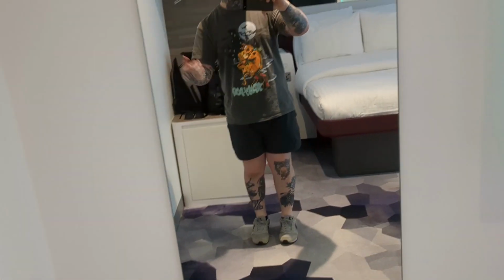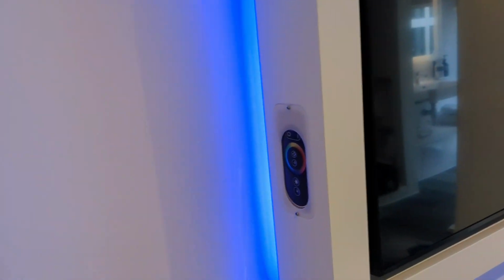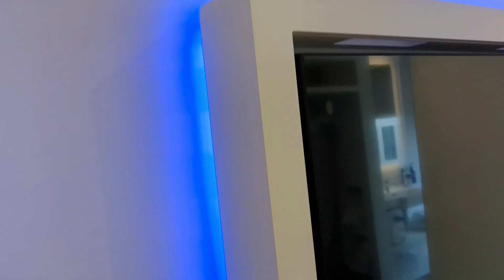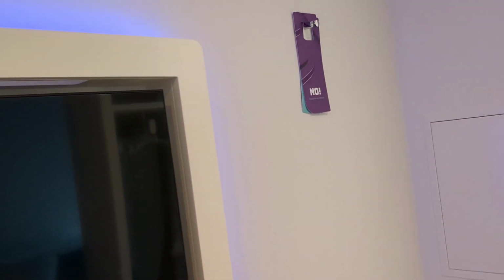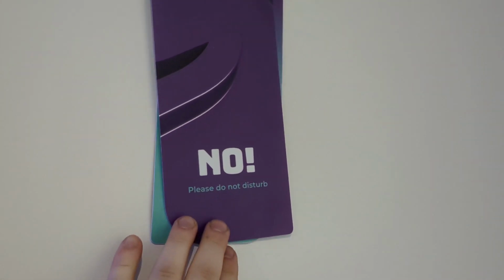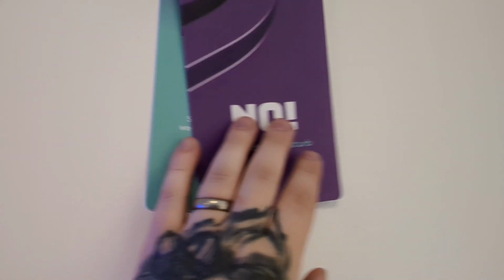I'll turn around now, and there is a big full length mirror. To the side, we have a massive flat screen TV. Something cool about this is the lighting around the sides. Oh yeah, you can change it. Use these controls here and you can change the colour of the lights. Really modern, slick feature. On the wall there's a couple of signs, won't bore you with them, do not disturb, and there's a little thing there about going green. Feel free to pause and read those if you're interested.